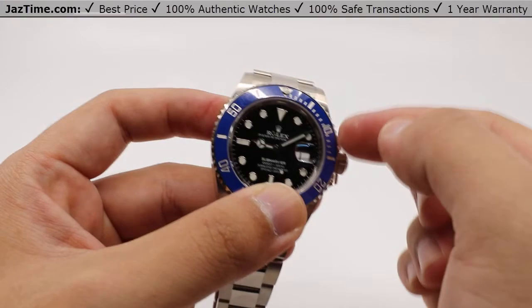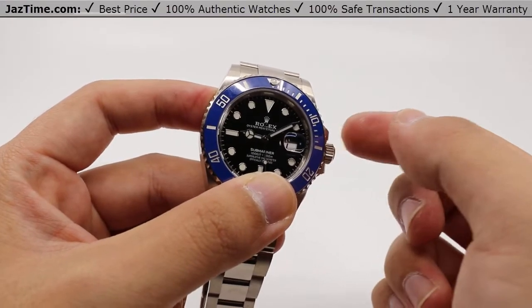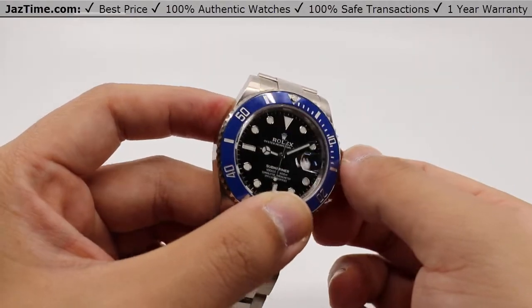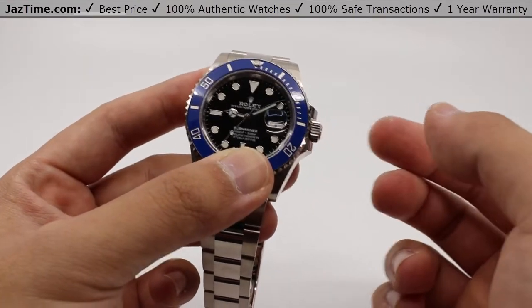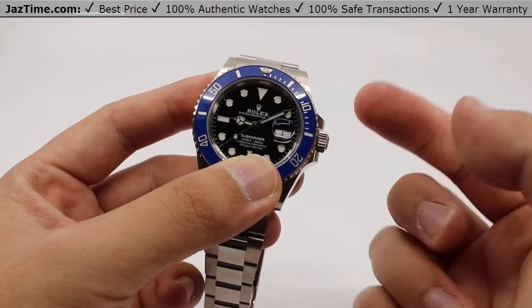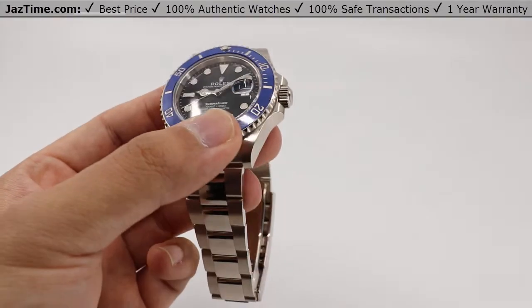The power reserve is 70 hours in this model, up from the 48-hour power reserve in the previous model. So you can set it down on a Friday evening, pick it back up on a Monday morning, ready to conduct business, and it'll be keeping track of time just fine. No need to wind the crown.